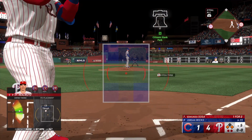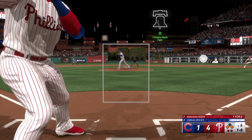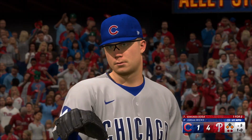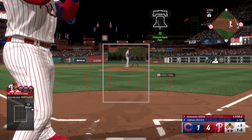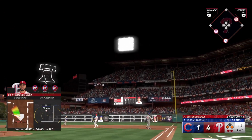So digging in now for Philadelphia, Edmundo Sosa. Way outside, and that is ball one. Clearly didn't come out of his hand the right way. Left that curveball way up. That one fouled off.